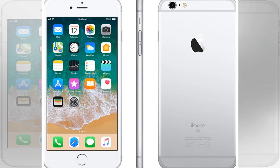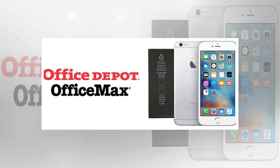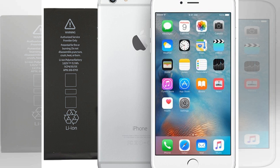MacRumors confirmed the memo's authenticity with multiple sources, who requested to remain anonymous due to their positions. Apple doesn't specify which iPhone 6 Plus models are eligible, nor does it provide a reason for the substitution, but it likely relates to Apple's shortage of iPhone 6 Plus replacement batteries until late March or early April.